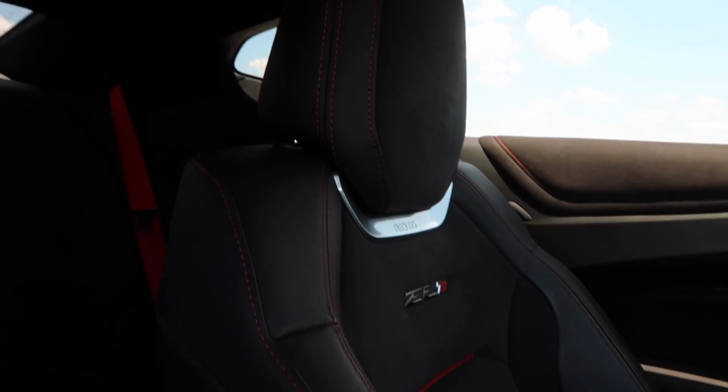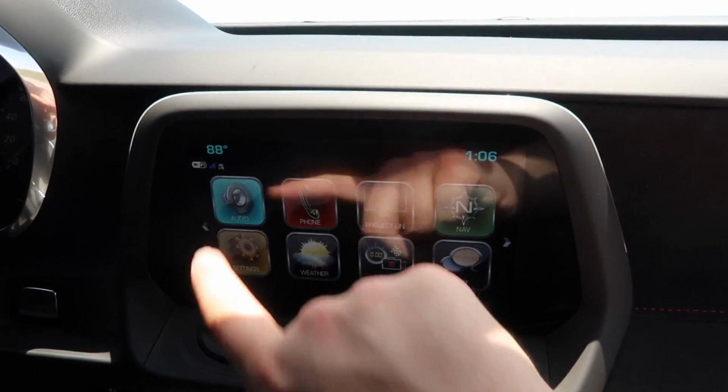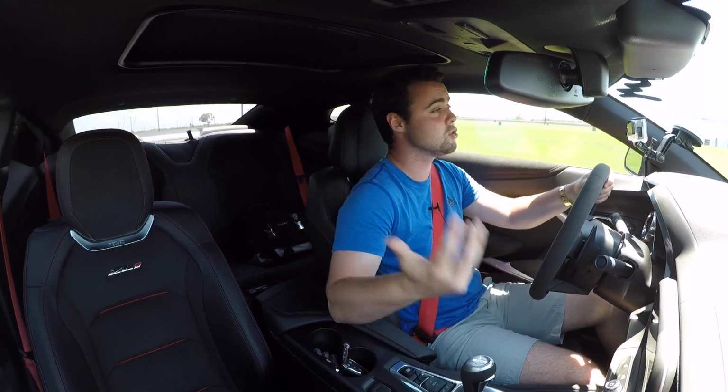You've got all of the creature comforts of the ZL1. It's really hot outside right now. The AC works exceptionally well. The seats are comfortable. We've got beautiful Alcantara and leather everywhere, contrasted red stitching, a touchscreen infotainment system. Nothing has been stripped out. We even have rear seats, yet it's able to run a 9.57.